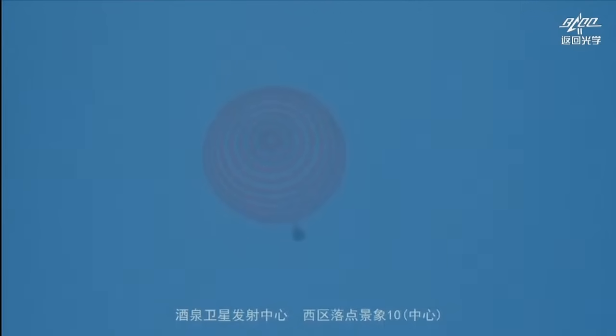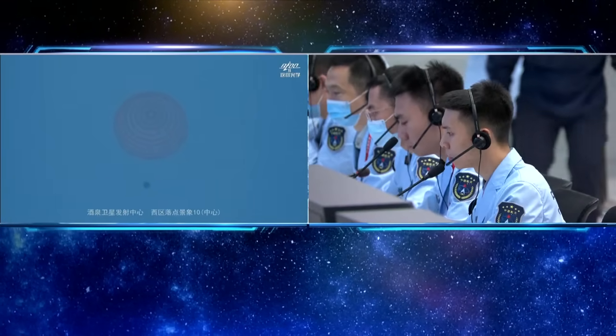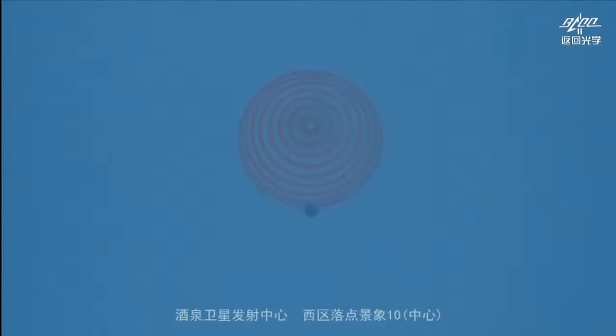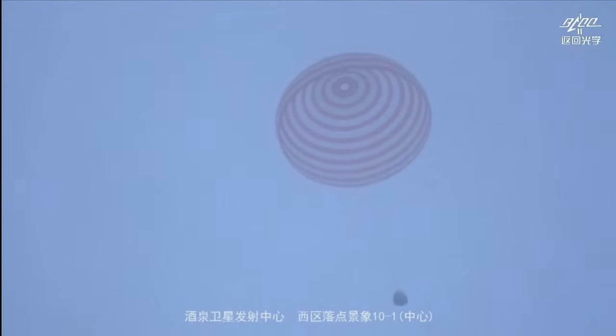Yeah. And that's another report from the airborne search crew. It seems that it's a little bit foggy in the landing site, not very clear. No, we're still able to make out the frame of the parachute there. Oh, much clearer. They're dumping fuel.